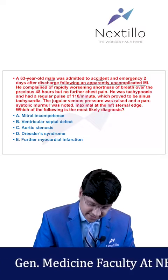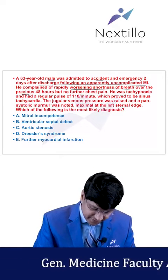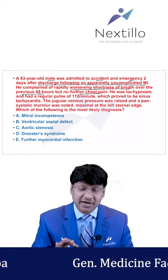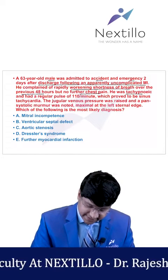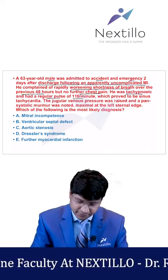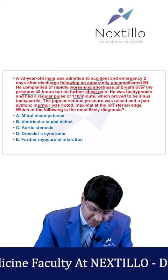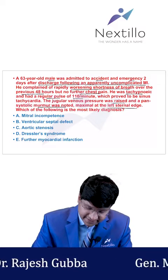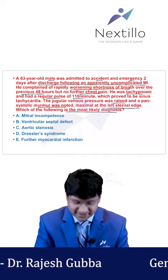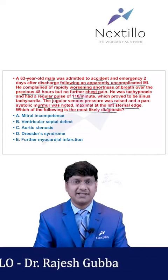What was the complaint? Rapid onset of worsening shortness of breath over the previous 48 hours, but no further chest pain. Okay, he was having rapid onset breathlessness, tachypnea, and a regular pulse of nearly around 110 per minute, which proved to be sinus tachycardia. JVP was raised and a pansystolic murmur was noted, maximal at the left sternal edge. Which of the following is the most likely diagnosis? Mitral incompetence, ventricular septal defect, aortic stenosis, Dressler syndrome, further myocardial infarction.